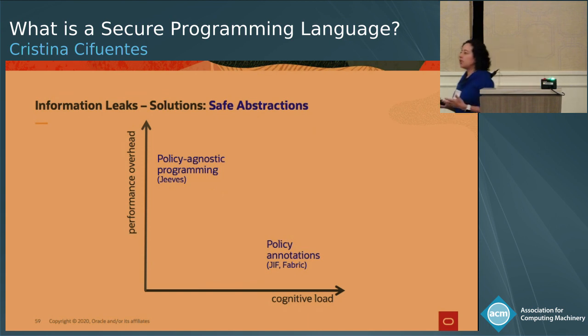And with this abstraction, the main cognitive load that we see is the fact that the developer needs to write all of these annotations, right? Some of them can be inferred, but nevertheless, there's quite a number of annotations that need to be written. And when you have programs that are millions of lines of code, this makes it very hard on developers to have to write all of those annotations.